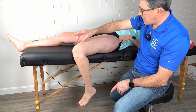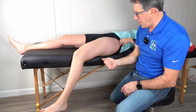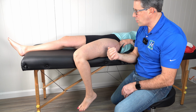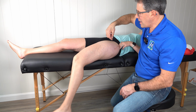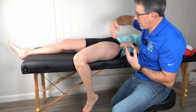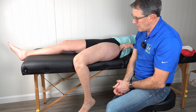When she does that, it's going to pull here a little. We don't want to pull too hard, and then let it go back. Okay, and then come back, and we do that about 5 times. It's real gentle. You just hold it for 2 or 3 seconds, and we're just looking to get this light tension in the front of the thigh to help get that nerve moving and gliding a little bit better.